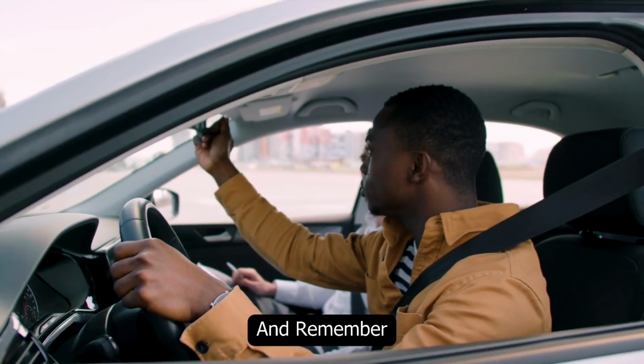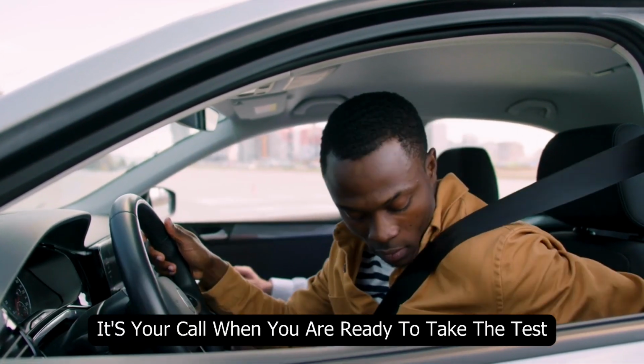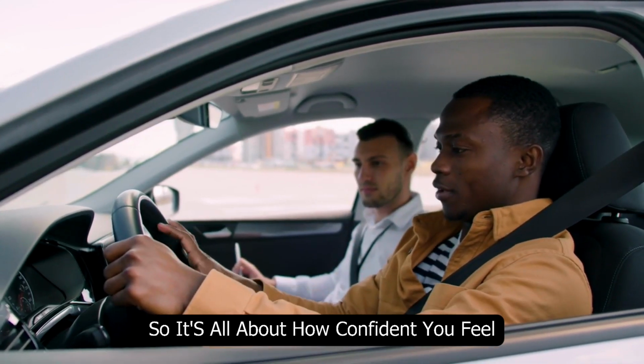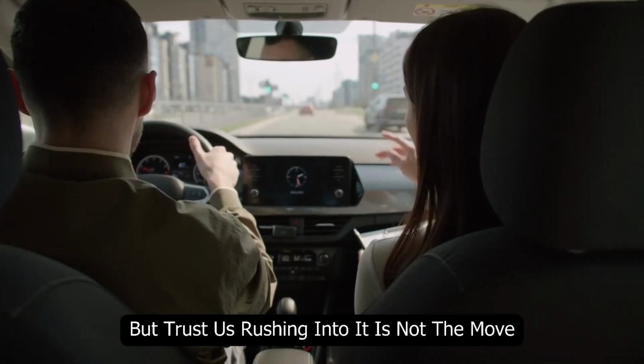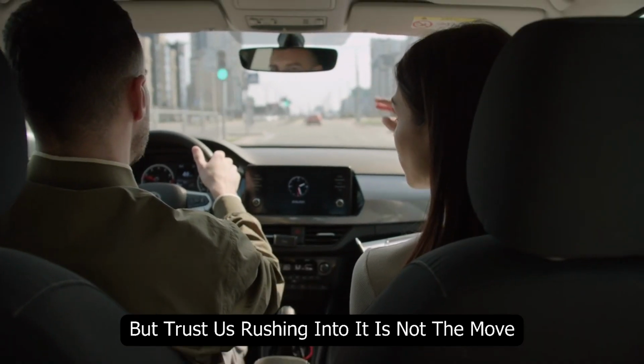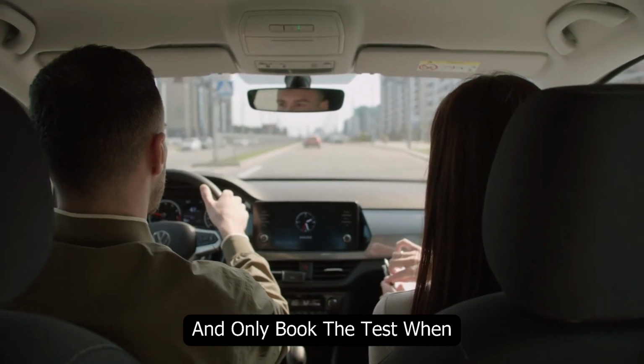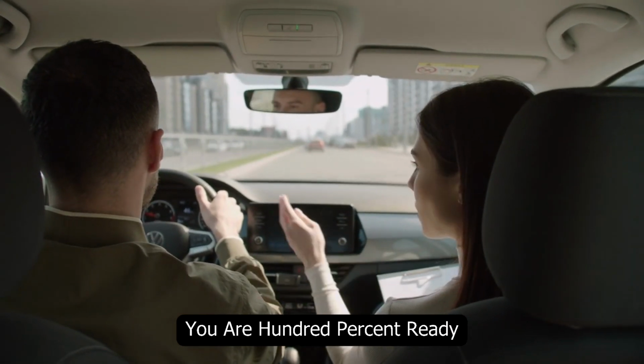And remember, it's your call when you are ready to take the test. The government does not set a minimum number of lessons, so it's all about how confident you feel. But trust us, rushing into it is not the move. Take your time, practice, and only book the test when you are 100% ready.